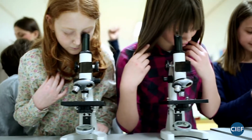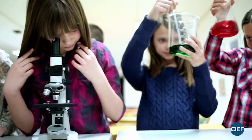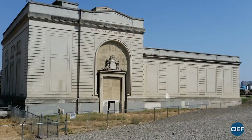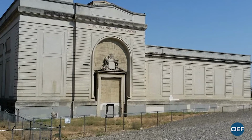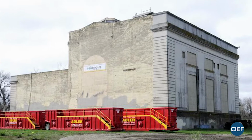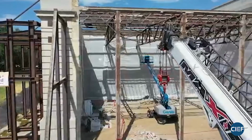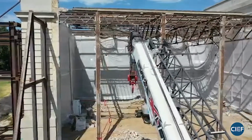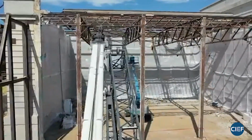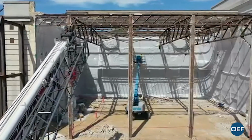Educational programming and exhibit experiences will help shape the next generation, enabling and promoting innovation. The existing building was first built in 1911 and is currently listed on the National Register of Historic Places. The facility produced electricity as an auxiliary power plant for Sacramento. In 1924, PG&E upgraded the facility, making it the largest steam turbine power plant in the area. The plant was then decommissioned in 1954.